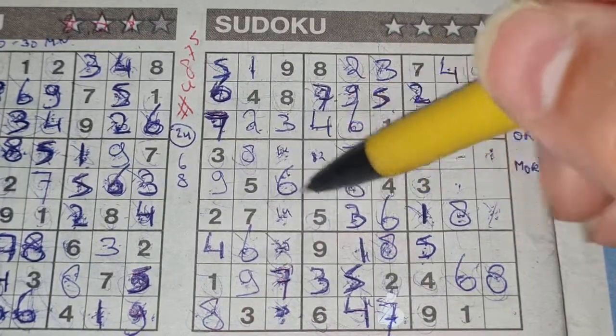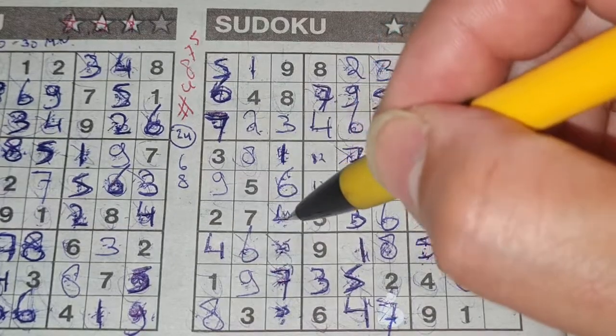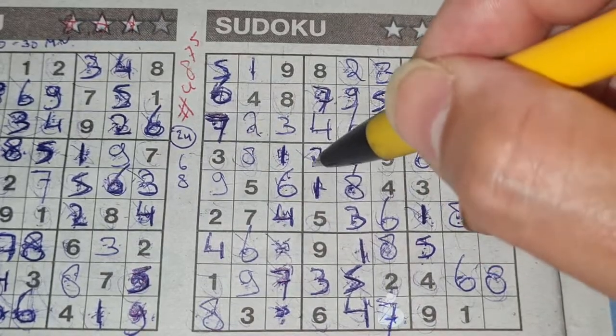I've marked those two boxes with the 1 and the 4. We have a 1 here in this row, so no 1 there. 1 should be here and the 4 goes there. I've marked those two boxes with the 1 and the 2. We have a 1 here in this row, so no 1 there. 1 should be here and the 2 goes there.